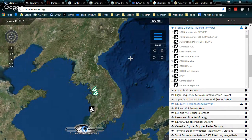Map data is becoming increasingly a threat to the military-industrial complex because places like, I won't do any name dropping right now, but there are websites that offer real-time video from space that I would love to put on ClimateViewer.org, where we can literally at any point go, I want to see what's going on anywhere in the world, and do that. It just costs money.